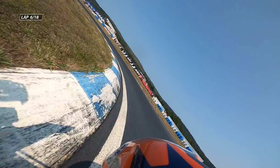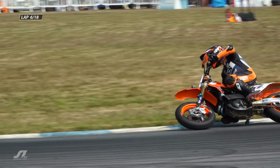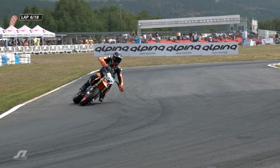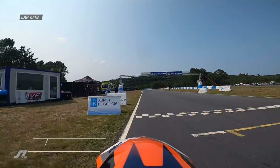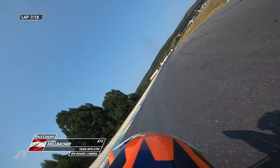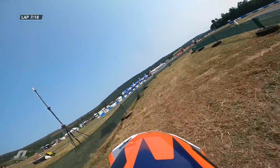The MTR Supermoto machine is so competitive this year. Some improvements after a positive 2020. It's a genuine championship contending package in 2021. On board with Holbacher, into the Joker lane he goes. Quite a quick Joker lane here.